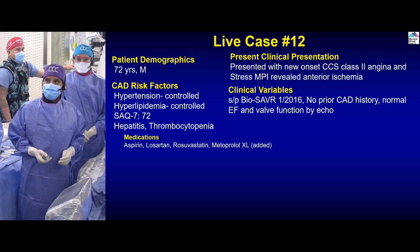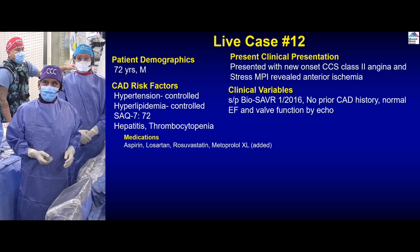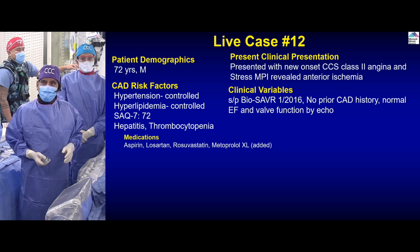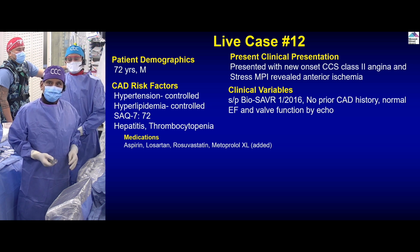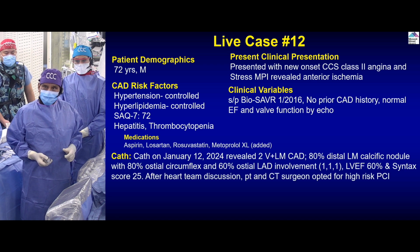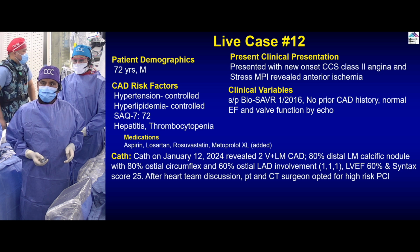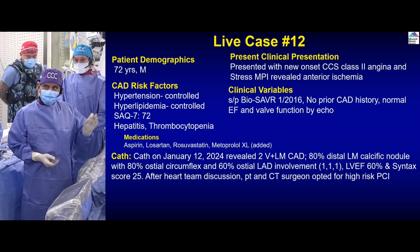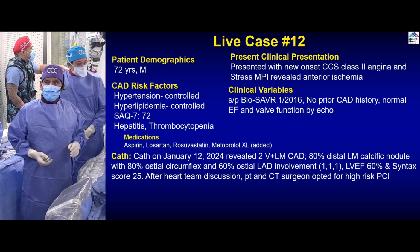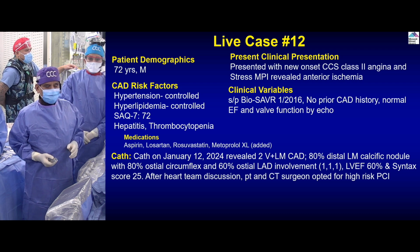This is case number 12 in our series. A 72-year-old presented with new onset CCS class 3 angina, and stress test was positive. Patient had a surgical valve replacement in 2016, and the valve is good. Ejection fraction is normal, and has a few other conditions, as you can see: hepatitis, thrombocytopenia, and the usual hypertension, hyperlipidemia. Cath was done and revealed 2 vessel plus left main CAD, with a very large calcific nodule in the distal left main, going more towards the circ, and we'll show you that angiogram. And there was some ostial LAD also, so we call it a 111, normal EF and a score of 25.